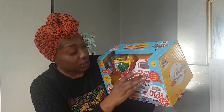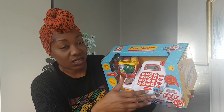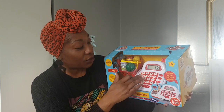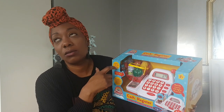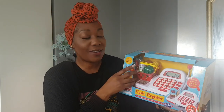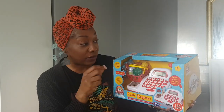So it's just a cash register, and what I loved is that it's actually a calculator. Some are just dummy ones and don't actually do anything, or they're just sounds and they're not a calculator, basically, is what I'm trying to say. I thought that was good and will help both of them to learn.